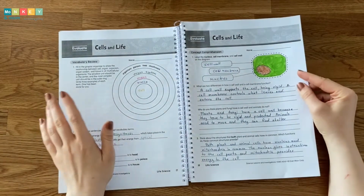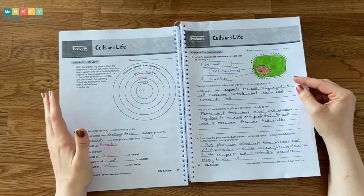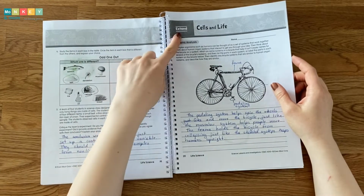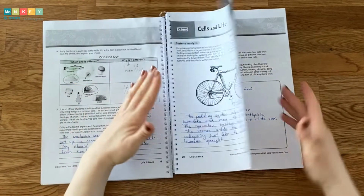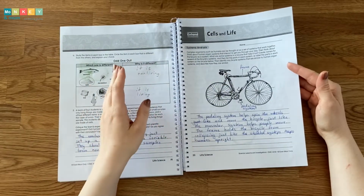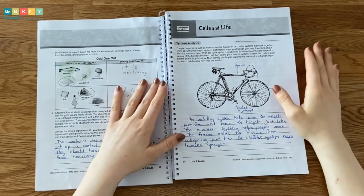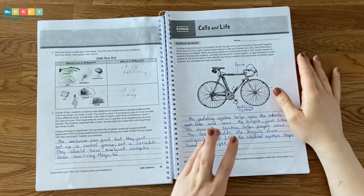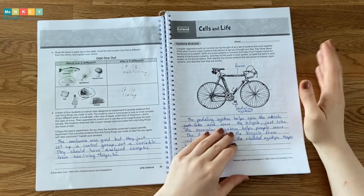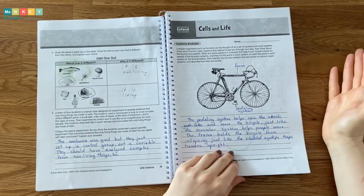These will review the vocabulary and concept comprehension. The last section is the extend section, the section filled with analysis, creative writing, drawing, and project making. I love how Evan Moor chose to cover as many types of learners as possible with these. The activities will appeal to kids that love logical thinking and puzzles, for example.